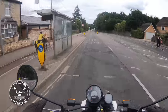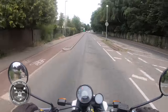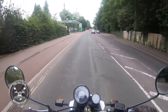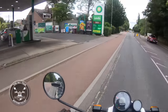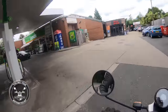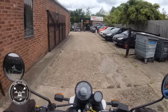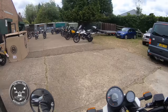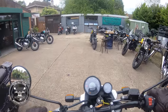Marvellous. Cyclists rule the world in Cambridge, just so as you know, if you ever wander over here. That is just absolutely a marvellous, marvellous bike. It's absolutely splendiferous. So, there we go. There's the Scram.